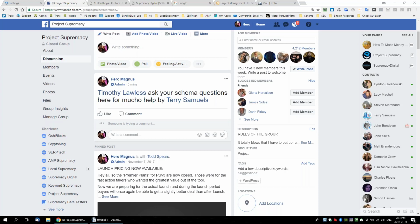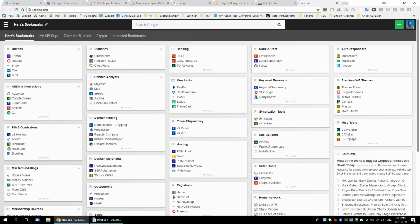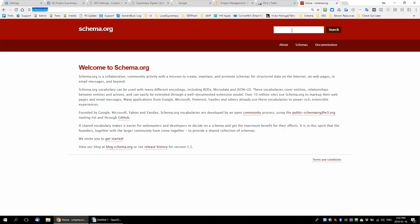Absolutely. Schema's growing. The official site, guys, for schema, if you really want to know what schema types are out there, is schema.org. This is the official granddaddy, real deal schema type. So if there's anything that you want to know if it actually is in existence, in use, schema.org. I'll put this link in here for you too. This is where you can come and look for it.